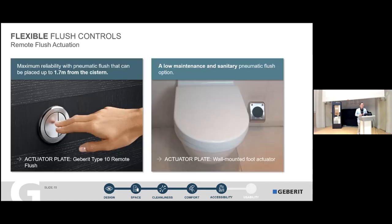As I showed you in the beginning about all the project references that we have in our region, the pneumatic solution is getting more and more popular because you do not want to turn around and press the button behind or on the top. You want to press it on the side. The pneumatic solution allows the button to be installed 1.2 meters away from the tank. You can install it on the side, and you can even install it as a foot actuator. For example, in public toilets and hotels, some renovations do not allow you to add a power supply. You can actually change our concealed systems with the foot actuator. You just press onto it, and then you can generate the flush. We see this solution also getting more popular.